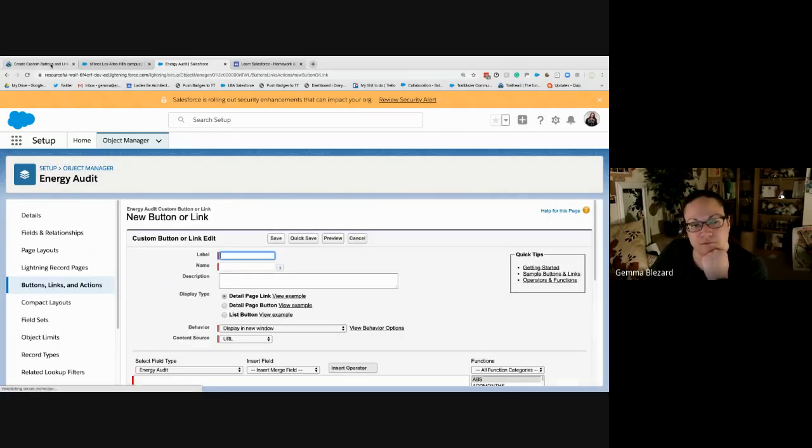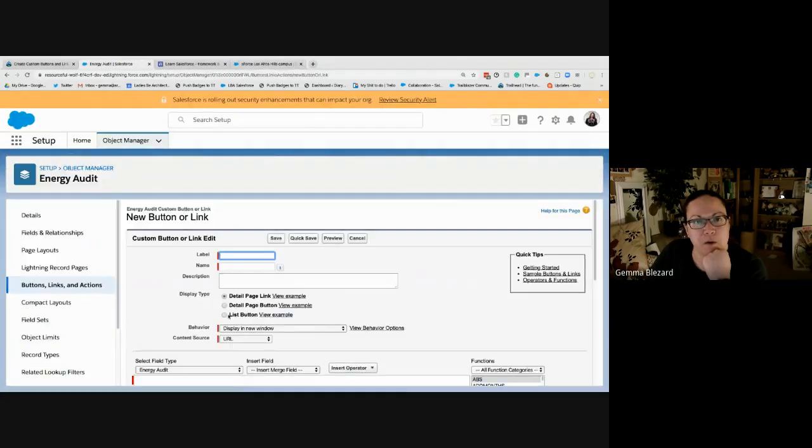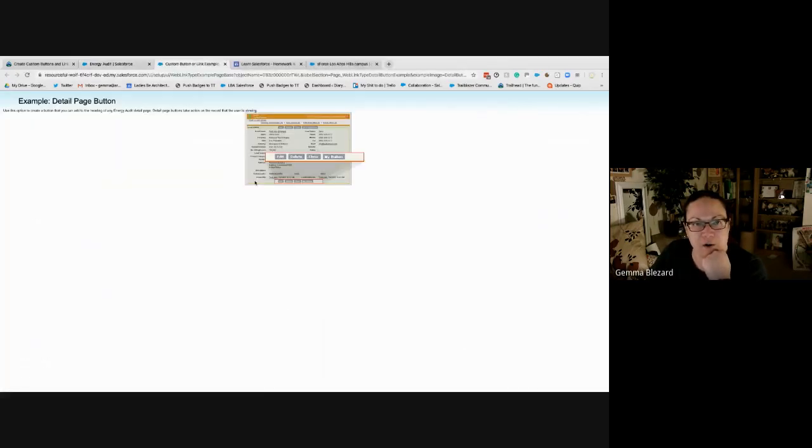And this time we are going to change the display type. The display type is a detail page button. And if we look at what an example of that is, oh my God, that's really old. This is pretty classic. So now when you see edit, delete, clone and find duplicates and so on, you will actually see a brand new button for yourself there.